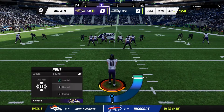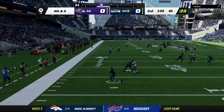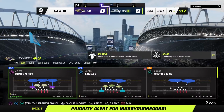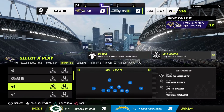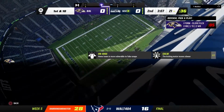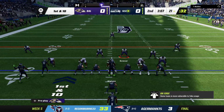4th down, and out comes Jordan Stout here to punt. Returnable for Lockett. And able to get this across the 20 before going out of bounds. It's a return of 5 following a punt of 42 yards. And out will come the offense as they take over. Here's the Seattle offense ready to get this drive underway.